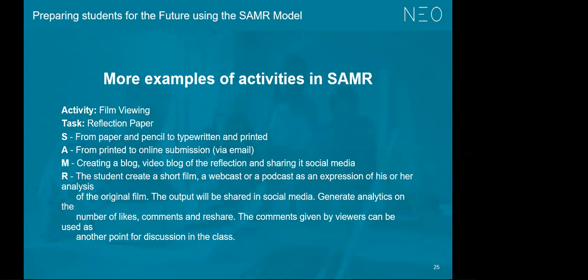To modify this, you can ask your student to create a blog or a video blog of the reflection and share it in social media to get more feedback and more reactions from the audience. And then redefining could be that the student creates another short film out of the film they have watched, or a webcast or a podcast, digital storytelling. The output will then be shared, generating analytics on the number of likes, comments, and reshares. Then the comments given by the viewers can be used as another point for discussion in class.